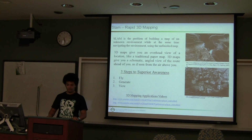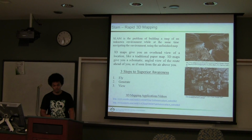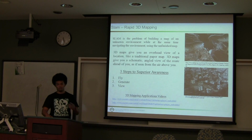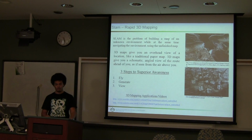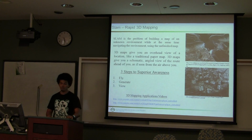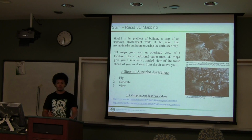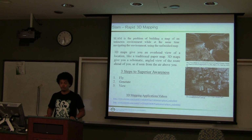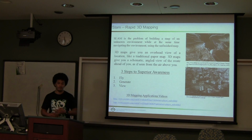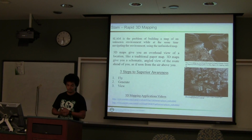Rapid 3D mapping. 3D maps give you an overview of a location while giving you a schematic angle view of the route ahead of you. The rapid 3D mapping system generates three-dimensional imaging capture of the terrain via aircraft, helicopter, or unmanned air vehicle.